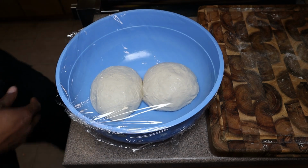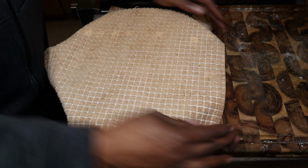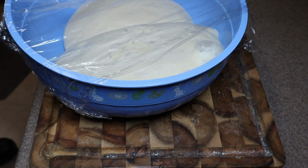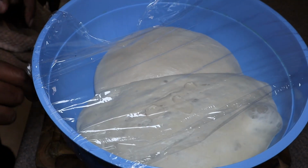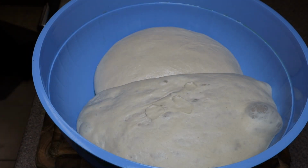I let these sit for about 4 hours almost. When 4 hours went by, that's when they look like this. So they're almost double in size. One of them got bigger than the other. But this is what we got.